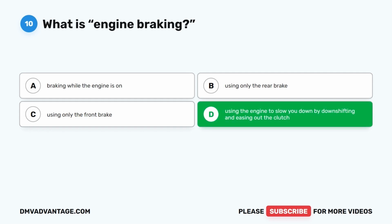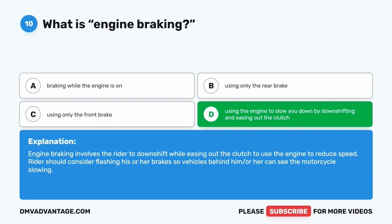The correct answer is D. Using the engine to slow you down by downshifting and easing out the clutch. Engine braking involves the rider downshifting while easing out the clutch to use the engine to reduce speed. Rider should consider flashing his or her brakes so vehicles behind can see the motorcycle slowing.